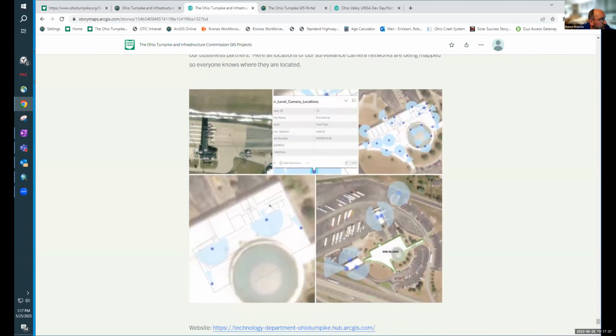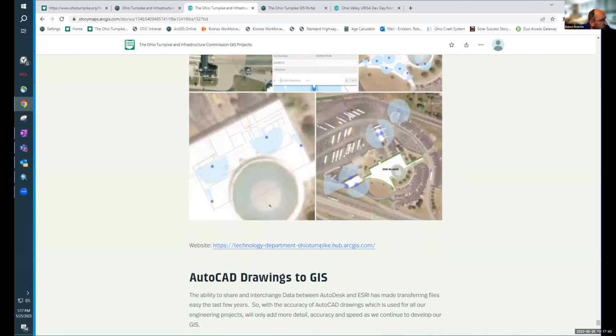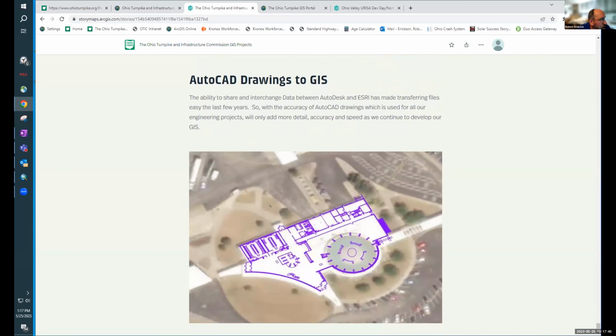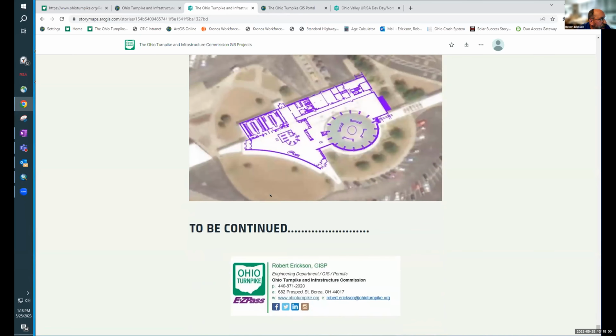And you can see this was our first attempt, but shortly after that, we realized really quick, and it's really going to change things, is pulling AutoCAD drawings into GIS, which we knew we could do for a while, but if you have Civil 3D, it's a really easy process. So moving forward, we have a lot of abilities for working with AutoCAD drawings in GIS.